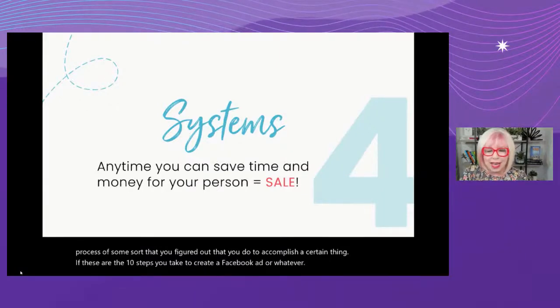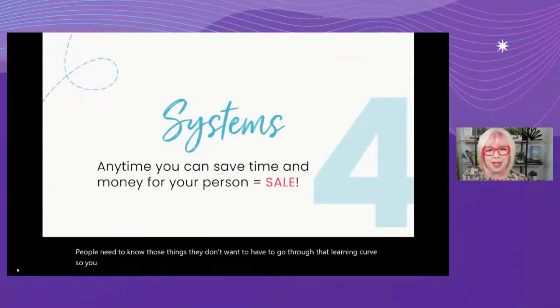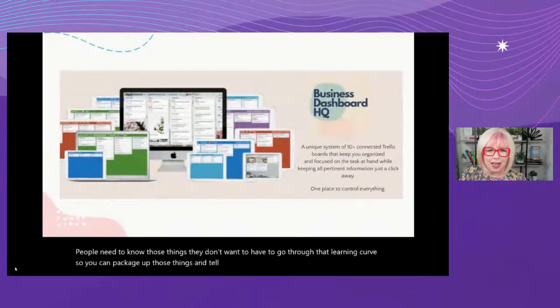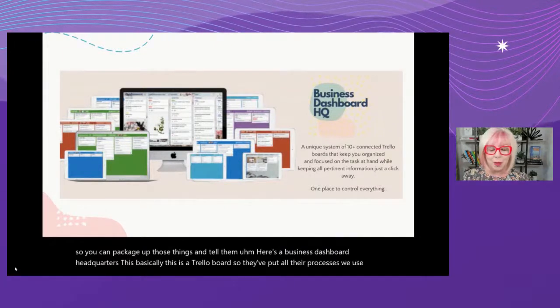people need to know those things. They don't want to have to go through that learning curve. So you can package up those things and sell them. Here's a business dashboard headquarters. This is a Trello board. So they've put all their processes. We use Monday.com for all of our processes.